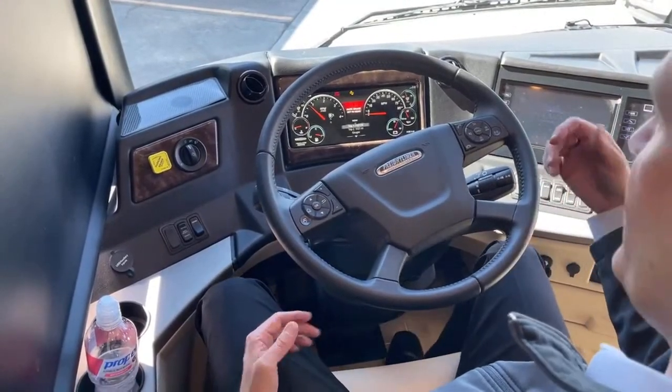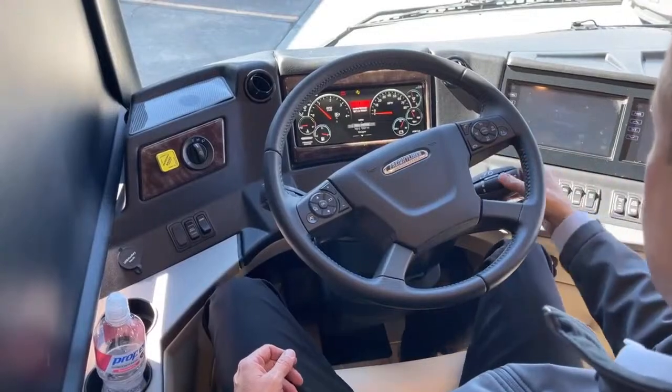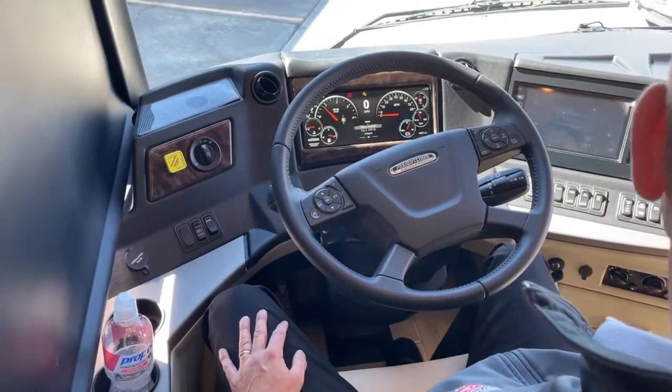I've been hitting the brakes quite a bit, so it's filling the air back up, which reminds me, oh no, I didn't set my parking brakes. I left it in gear. So you want to close the door, right?